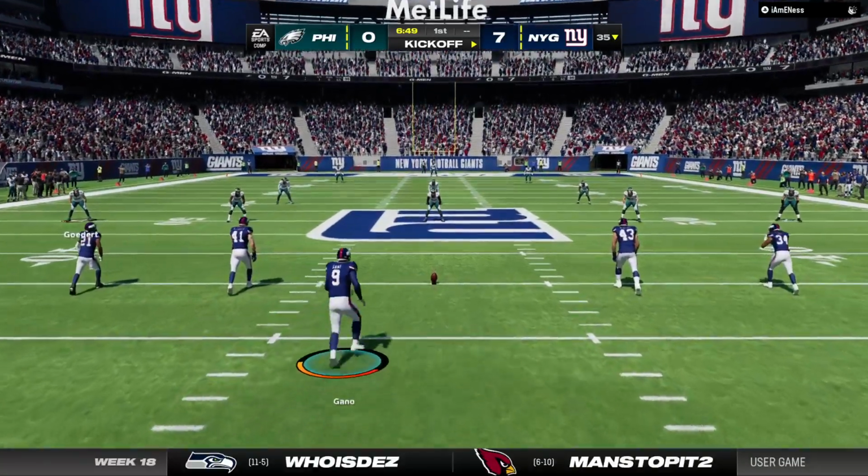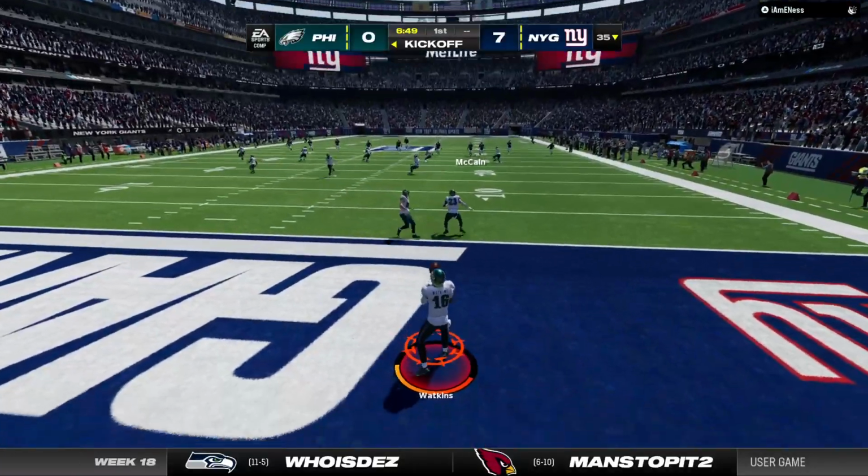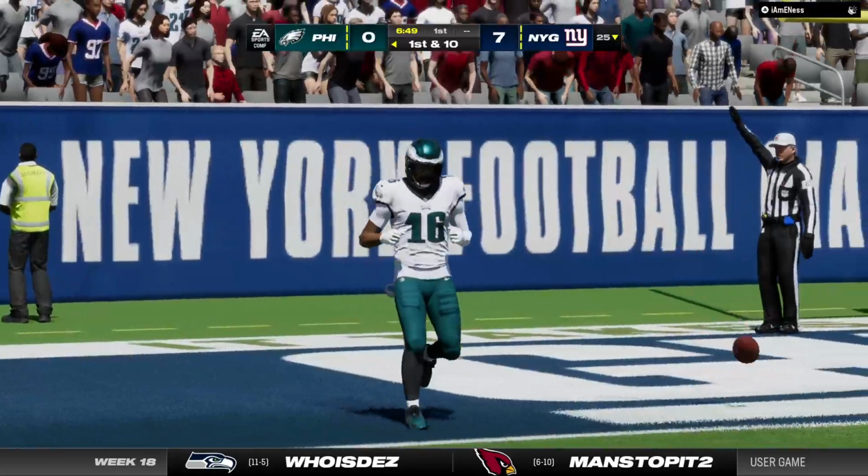Gano now following the touchdown here to kick it away. And a fair catch signaled for and taken successfully.